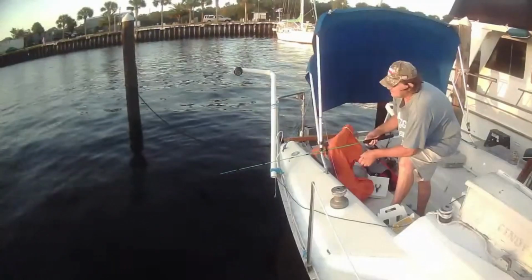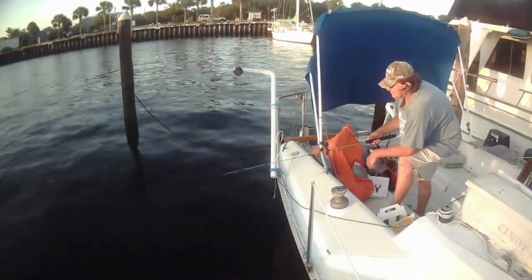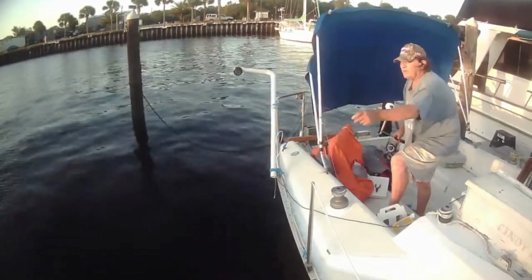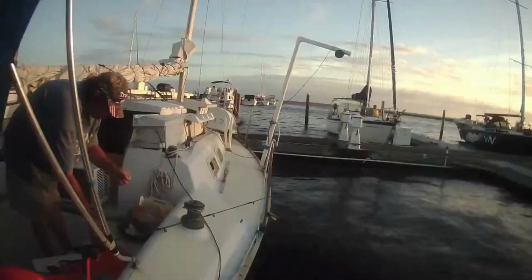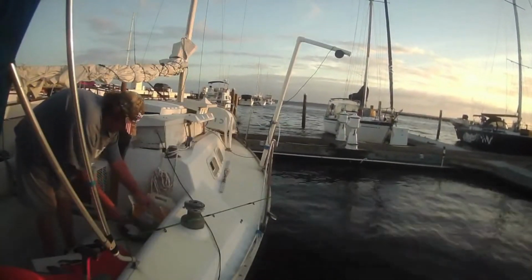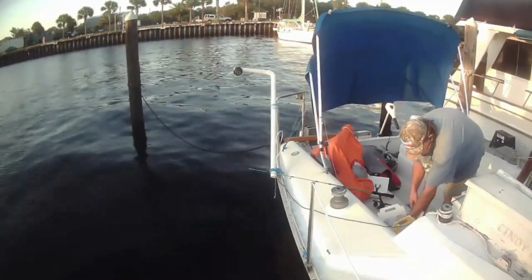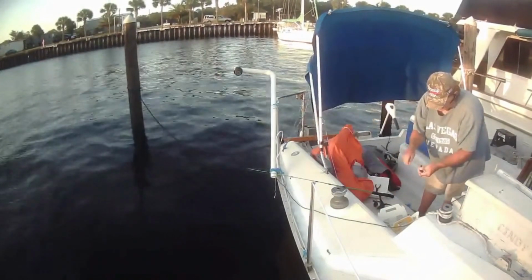Fried chicken skin from Winn-Dixie. It was good last night, probably still good this morning. Fish seem to like it. Oh, they stripped it. Wondered why I didn't have one on. Yeah, a little piece of fried chicken skin. You couldn't ask for a much better bait, really. Just gotta find a piece that'll stay on the hook good.